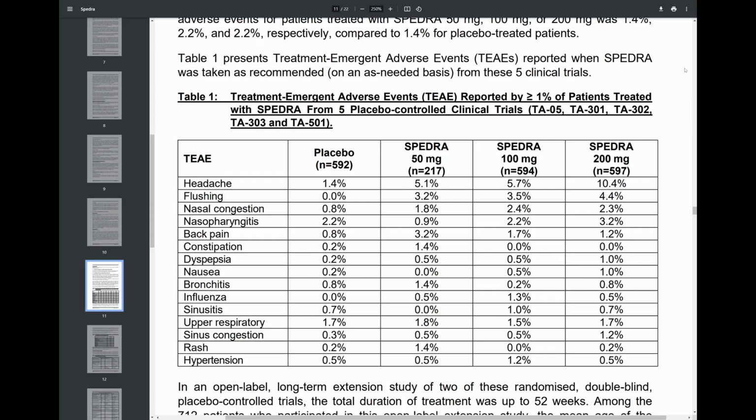This is a table of different side effects that patients experience and what percentage of patients experience that side effect at different dosages, and it compares it to placebo. You can pause the video and have a look through if you're interested.